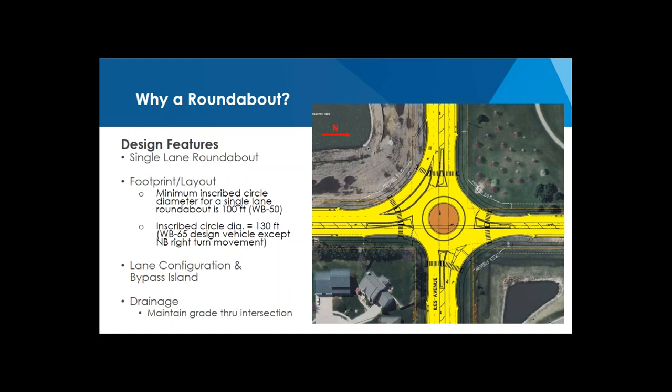The footprint for a single lane roundabout, the minimum inscribed circle is 100 foot, and that's to accommodate a WB50 design vehicle with the use of a truck apron. In this location, we have a 130 foot inscribed circle diameter, and our design vehicle is a WB65. We were able to accommodate that in all turning movements in all directions, except for the northbound right turn movement. And I'll point that out to you there.